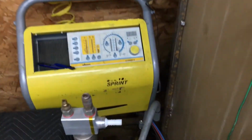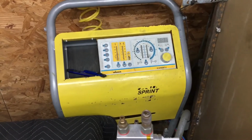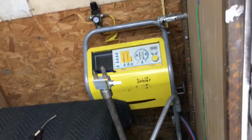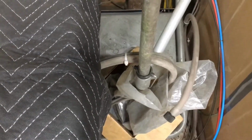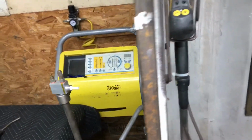And if we go over here, we have our $4,500 Corona Sprint Wagner powder coating gun, top of the line, the real deal Holyfield. We have the tube feed, so all we do is drop the powder in there, drop the tube in there, plug it up, and it's ready to go. It makes for changing colors a lot easier.